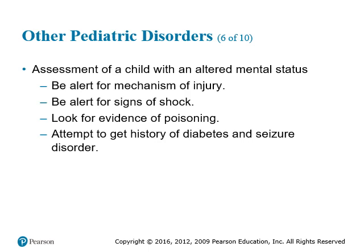So for a kiddo with altered mental status, let's see, is it trauma? What is causing this? Look for signs of shock. Are they hypoxic? Are they breathing well? Are they bleeding? Have they poisoned themselves by ingesting a medication or a household cleaner, something like that, that's given them this altered mental status? See if there's a history there, if you can. Is there diabetes? Do they have seizures? Anything like that.